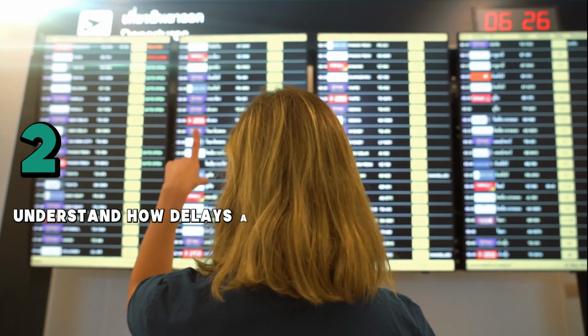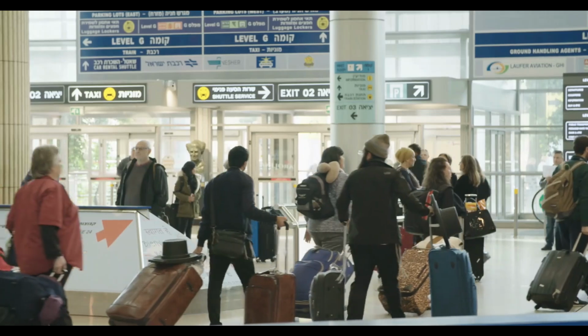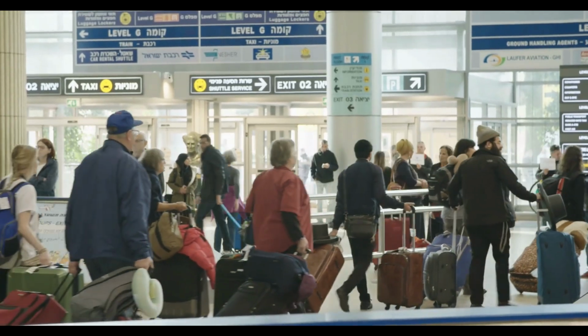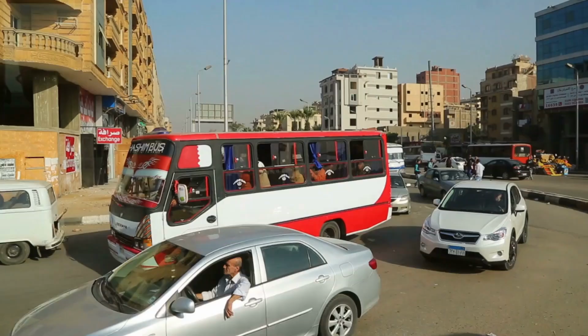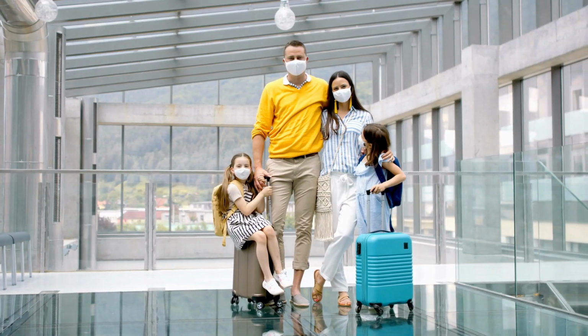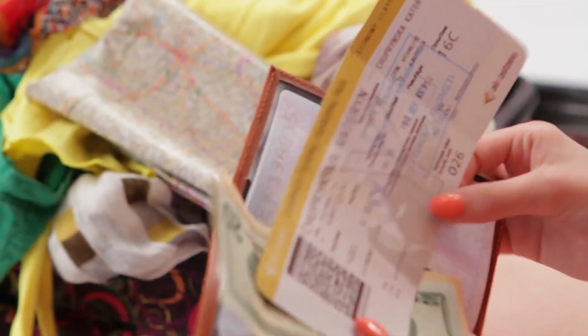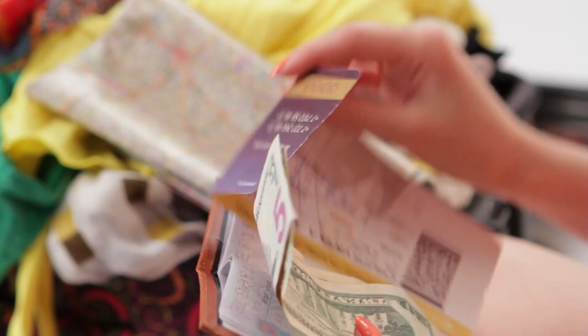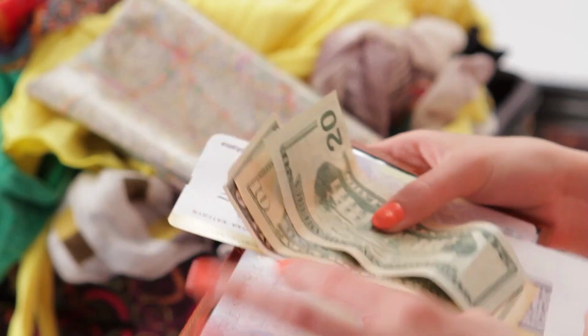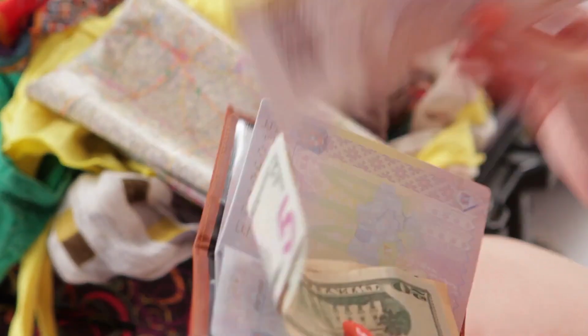2. Understand how delays and missed connections are covered. Transport delays are a huge headache for travelers. Flights get canceled, buses break down, or trains run late. But not all travel insurance policies cover these delays equally. Some policies only cover delays beyond a certain time, like 6 or 12 hours, and may require proof that you bought a non-refundable ticket to qualify for reimbursement.